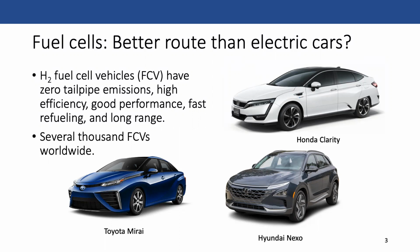The efficiency is really high, and the performance is quite good. Actually, I was fairly surprised the first time that I was able to drive one of these. I hadn't realized that a lot of these fuel cell vehicles have fairly big batteries, similar to electric vehicles, not the same size, but enough to do things like regenerative braking to improve efficiency.